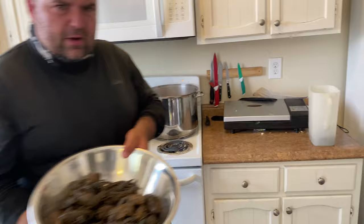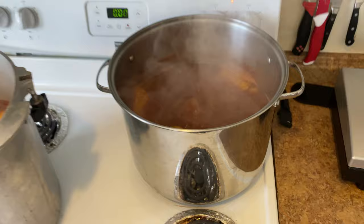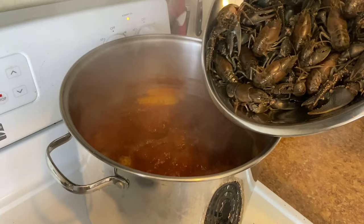These bad boys are ready to go. We've had the boil going for about 15 to 20 minutes. Now it's their time to exit the planet and become food. So we're gonna dump them in there and leave them for an additional 17 to 22 minutes, guys. Let's see how these come out. Next time I see you guys will be our official eating and taste test. See you in a bit.